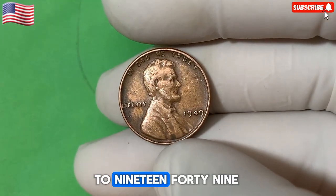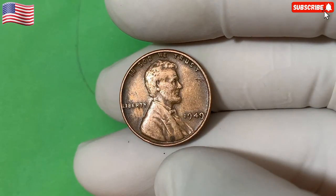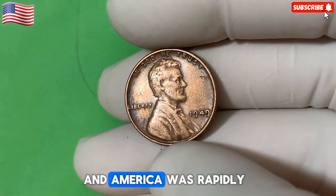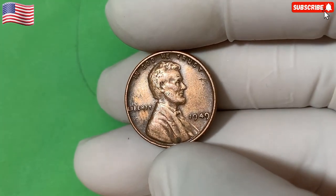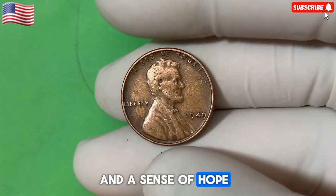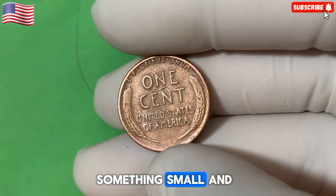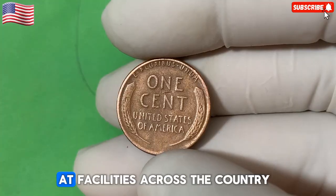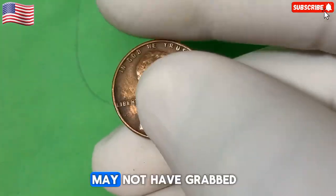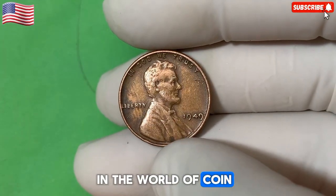Let's go back to 1949. It was a time of rebuilding and renewal. The Second World War had ended just a few years earlier, and America was rapidly evolving. Soldiers had returned home, the suburbs were growing, and a sense of hope filled the air. In the midst of all this progress, something small and unassuming was being minted at facilities across the country. The Lincoln wheat penny. This little copper coin may not have grabbed headlines at the time, but it's now a hidden star in the world of coin collecting.